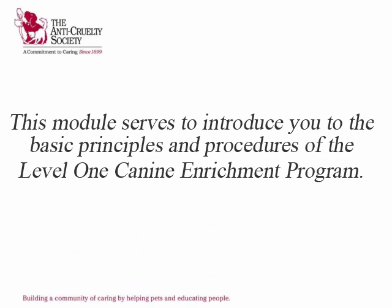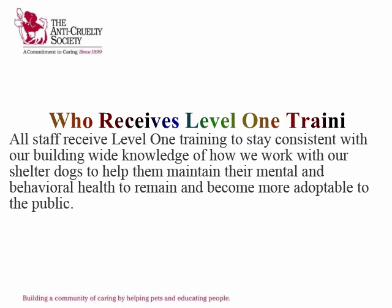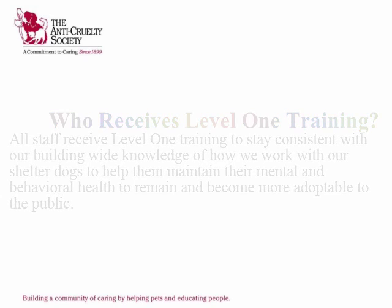This module serves to introduce you to the basic principles and procedures of the Level 1 Canine Enrichment program. All staff receive Level 1 training to stay consistent with our building-wide knowledge of how we work with our shelter dogs to help them maintain their mental and behavioral health to remain and become more adaptable to the public.